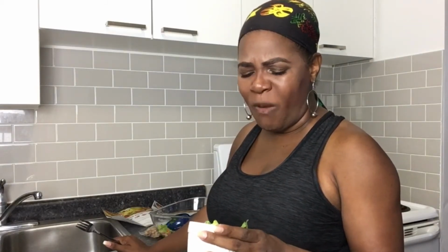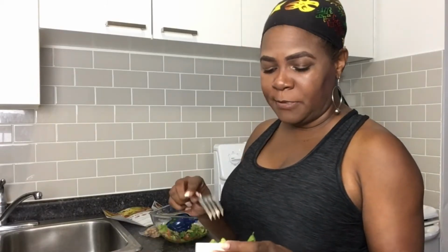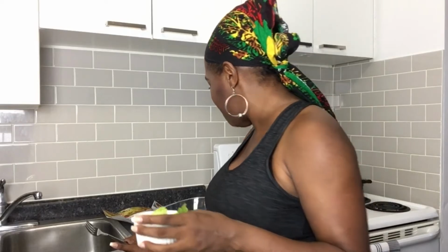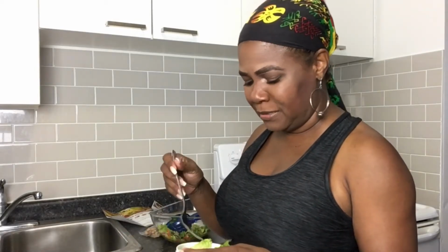I'm hungry. Why this really tastes good? I forget what I was going to say. Oh, you know what I like about this too is that it's fresh vegetables. Sometimes you see some of the veggies brown. So Carib Dish, good job on that, because I'm very particular with my brown lettuce. I don't eat it. I stay away from those things.